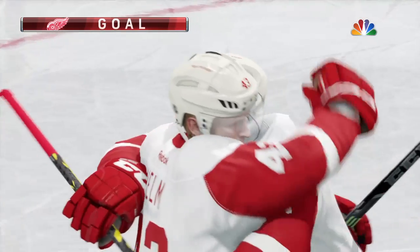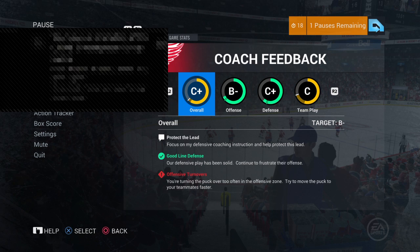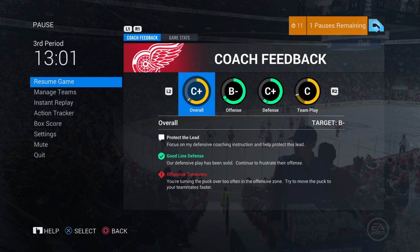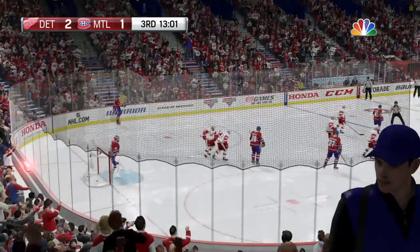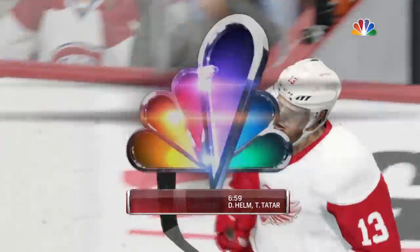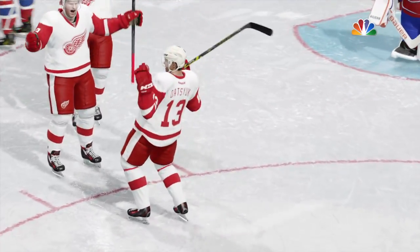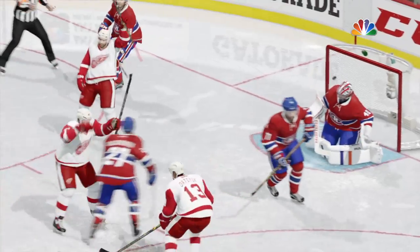Score! Pavel Datsyuk. Boy, I love how he put himself in a position to really get a lot on that shot. Where was the defensive zone coverage there? Edzo, good airtime on this pass. Flat when it lands, and the shooter has a walk-in.